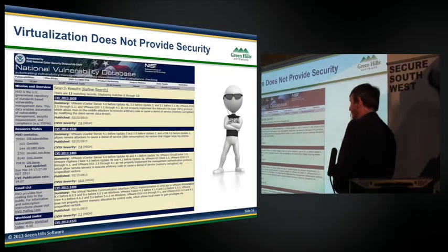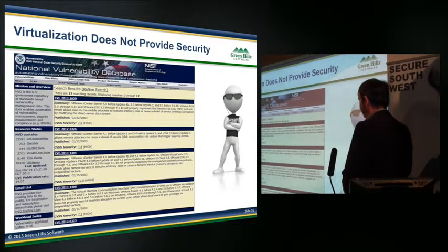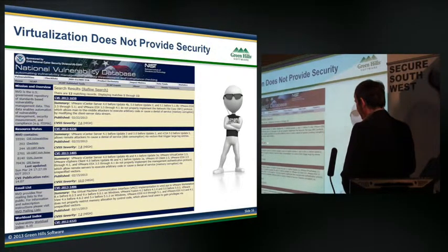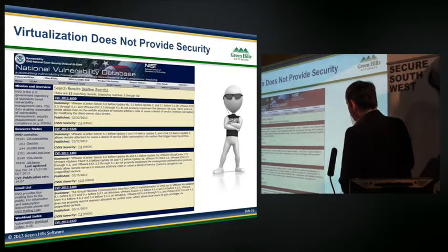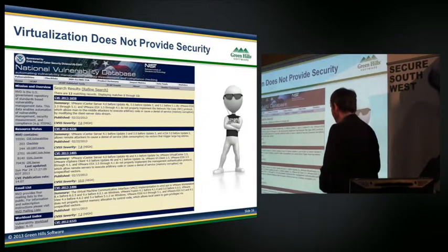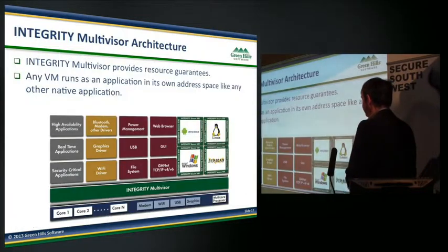Virtualization does not provide security. That's well worth noting. If you've any doubts about that, I did go on the National Vulnerability Database very quickly last night, so this is a printout from last night. Here's a whole bunch of high severity, 7.8, 7.6, 10 high, on various different VMware virtualization products. So virtualization does not in itself provide security.